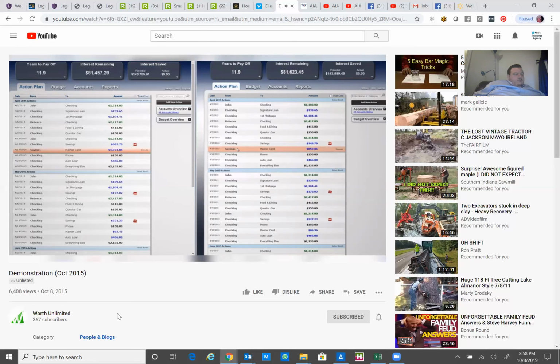The program is always looking ahead to save as much time and interest on your debts as possible, but recalculates when things change to keep you on course. Let's go ahead and update the Action Plan on the left side.